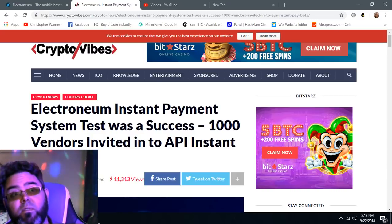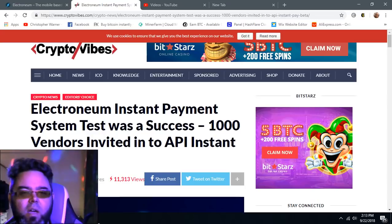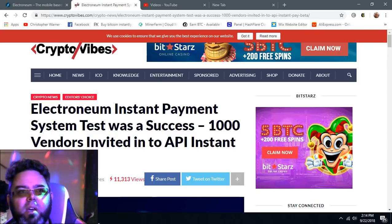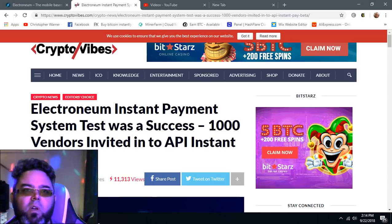1,000 vendors invited to API Instant Pay Beta. Now I signed up for API because I have a business license. I'm a driver, a legal taxi service, so I can do Uber, Lyft, a taxi, my own fleet. Electroneum is really awesome because it's a really good way to pay a tip. Not necessarily the whole bill. I mean, the whole bill will be possible pretty soon. But it's a really cool way to tip.